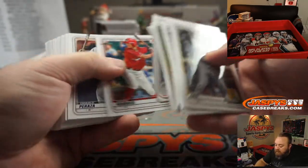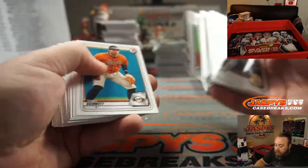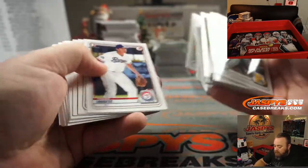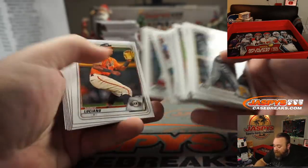Torkelson for the Tigers. It was a clear cut. Torkelson was going to be the number one pick, pretty much, no matter who ended up in the first pick. Unless it was a team that couldn't afford to pay that slot money for the first pick, you know what I mean?